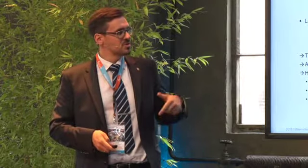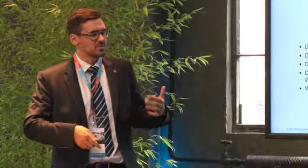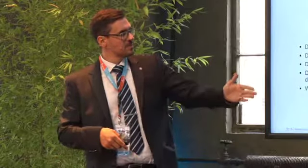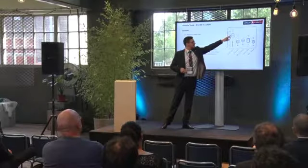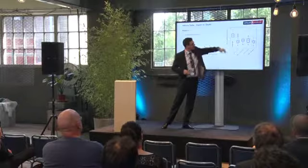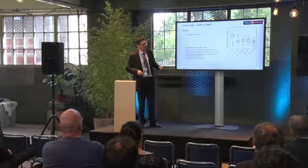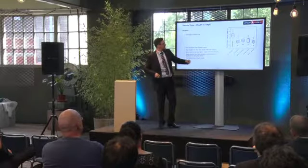We then tried to find out with statistics if we can somehow map this, or if we can come up with some kind of statistic for these things. And what we found was for dry and farmland, for our baseline, we had the highest value. Here in red, for those not familiar with box plots, this is the mean value of the distribution. This is where the most values are, and these are just some occurrences that are only sometimes occurring. I don't know the English word at the moment, I'm sorry, but I'm sure you will know what I mean.